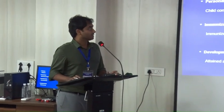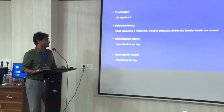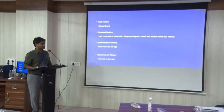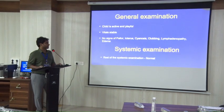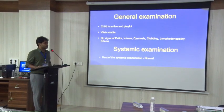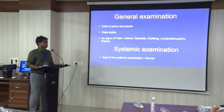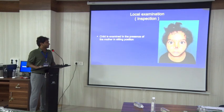The past history is insignificant. In the personal history, she consumes a mixed diet, sleep is adequate, and bowel and bladder habits are normal. The immunity history is adequate as per age, and the development history is also as per age. Coming to the general examination, she is active and playful. The vitals are stable. There are no signs of pallor, icterus, cyanosis, clubbing, or edema. In the systemic examination, everything is normal.